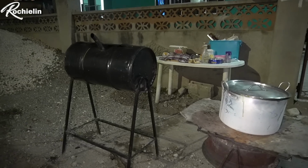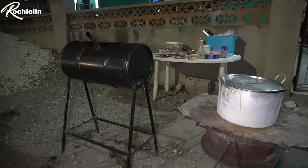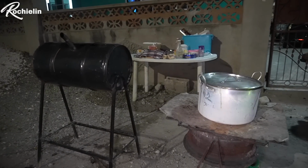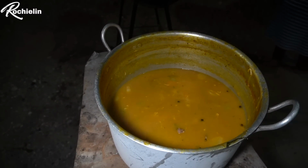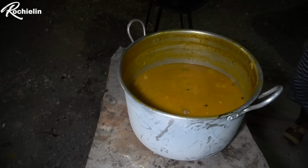Good night. So now I'm buying chicken soup from a vendor on the roadside, and this soup has a lot of food inside of it, so I know it will be filling because it has Irish yam, dumplings, etc. So this is a very good option.